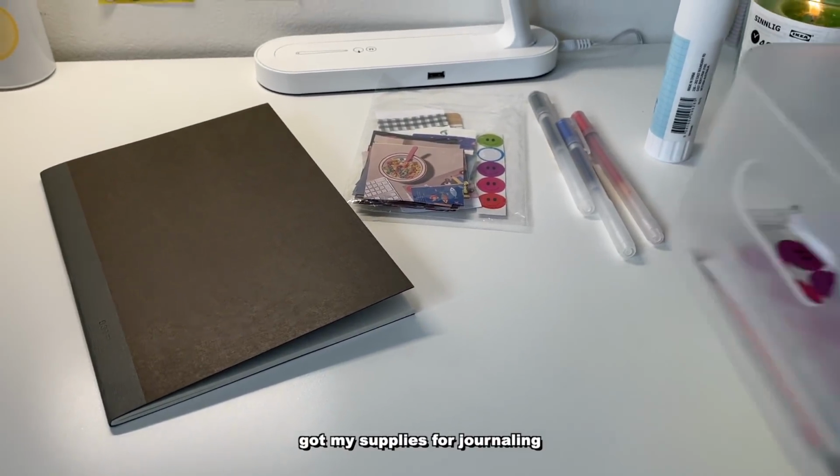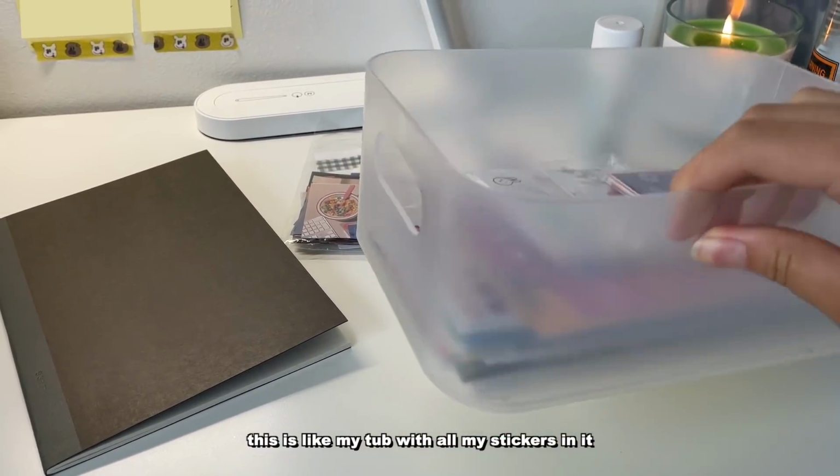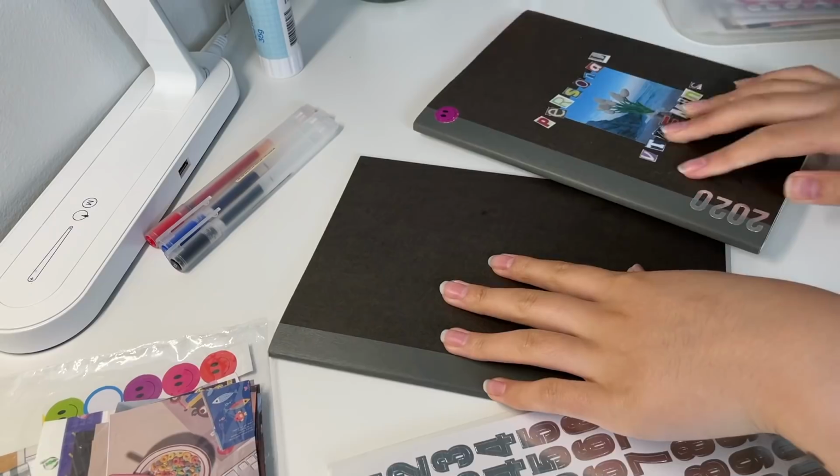Got my supplies for journaling. This is like my tub with all my stickers in it, so I'm going to decorate my cover now. I'm so excited to do it.